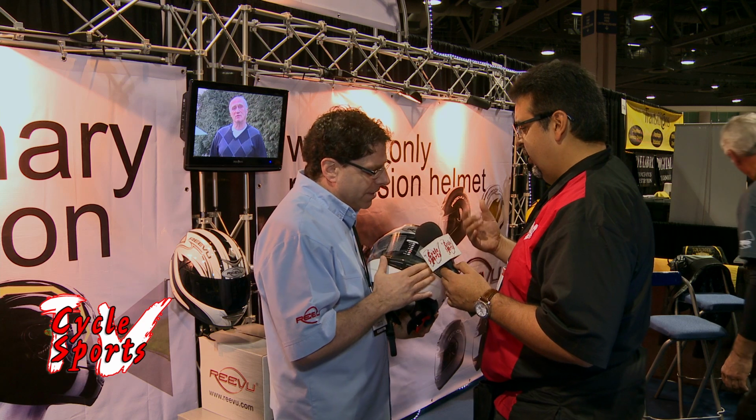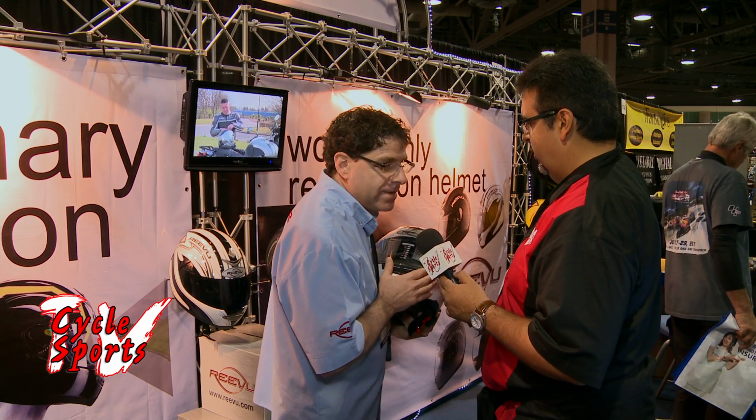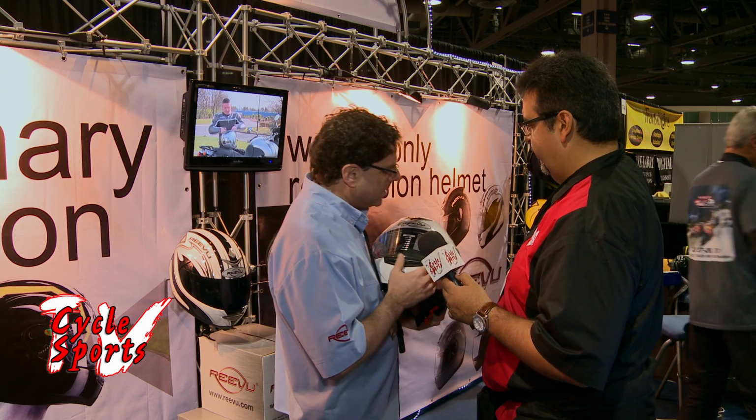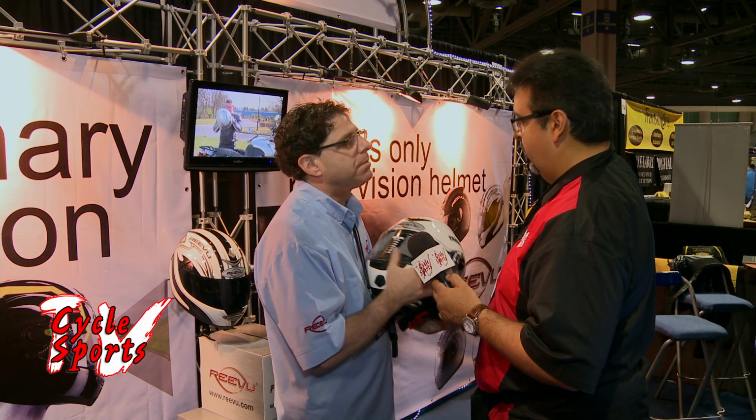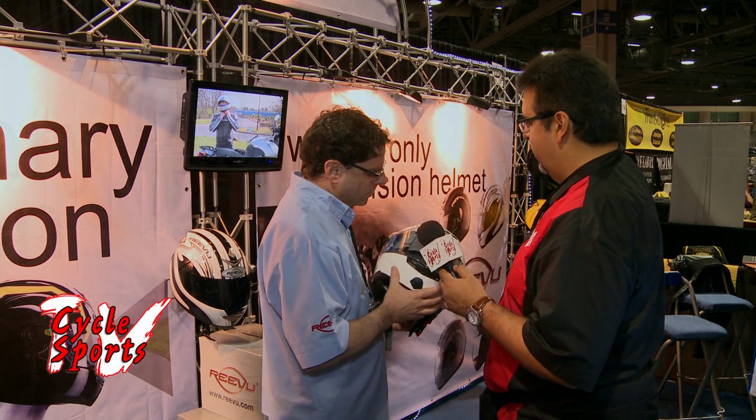Right. This helmet does come with anti-fog coating. Actually, our full face comes with an anti-fog coating. This one is pin lock ready as well. You can make it into a double visor. A lot of guys are looking for that these days as well.